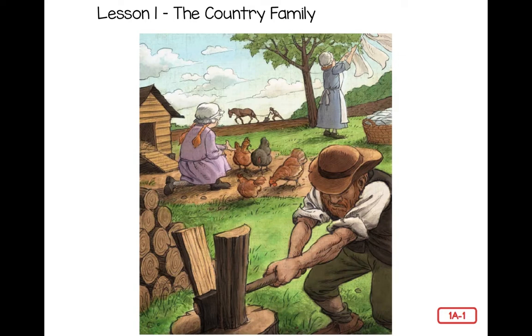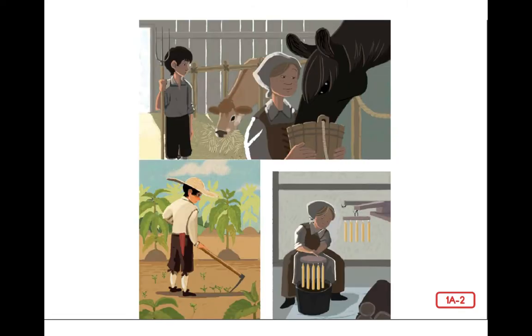Everything you needed, food to eat, water to drink or use for cooking and cleaning, lighting to help you see after dark, heat when it turned cold, and clothing, required a lot of work by the family. Even young children had to help out because there was so much work to do. There was no electricity for lamps or lights, and there were no flashlights. The only way to see anything after it got dark was to light candles that you made at home. There were no electric ovens or stoves like we have today, so you had to build a fire to heat your home and cook your meals.